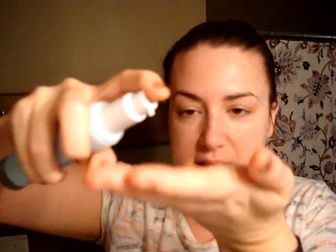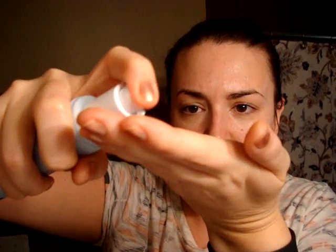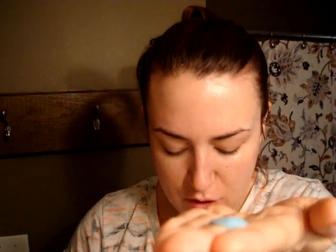And now I'm going to pump some of this out onto my hand. And I'll start with this much. And you're just supposed to put an even layer over the skin. And you just wait. So now that it's on the skin, you wait a couple of minutes and it's going to start to bubble up. And so I'll come back when my skin is all bubbled up.